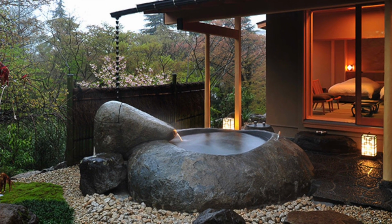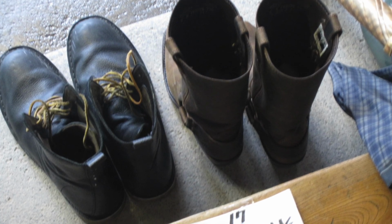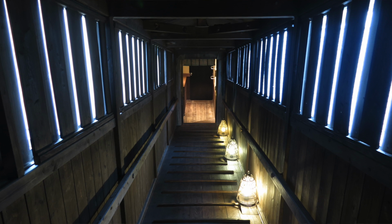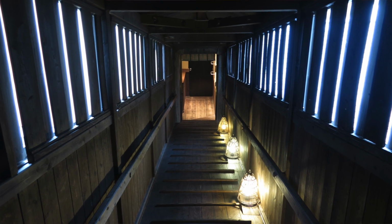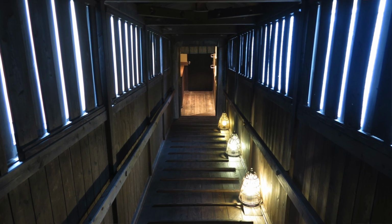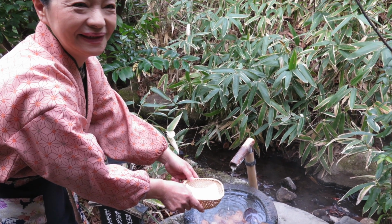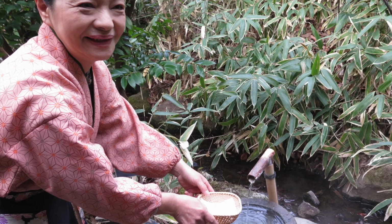Upon entering the ryokan, you'll want to remove your shoes and put on the provided slippers. They're usually lined up for you. Wearing shoes inside a ryokan is a pretty big no-no, so save yourself the awkward moment and be sure to remove them first thing.